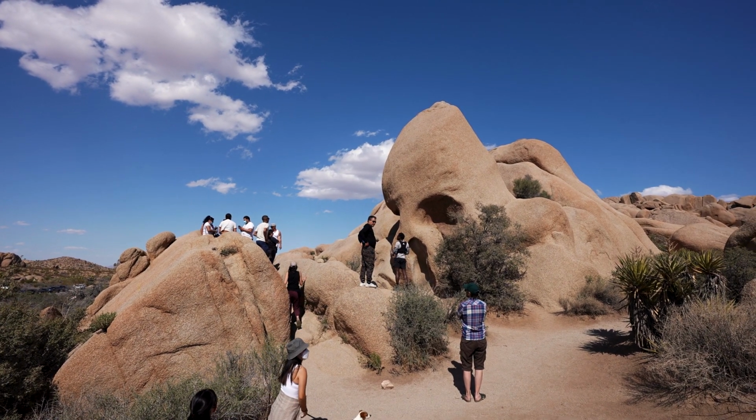As with any destination that attracts tourists, the easier it is to get to, the more people there are. And Skull Rock was busy. So if you want a picture there with just the rock, probably get here super duper early, or maybe a little bit later in the day. Or come out for night photography. The park is open 24/7. Did you know that? That is wild. Anyway, we're gonna head on to our next stop, which is Barker Dam. So let's go.